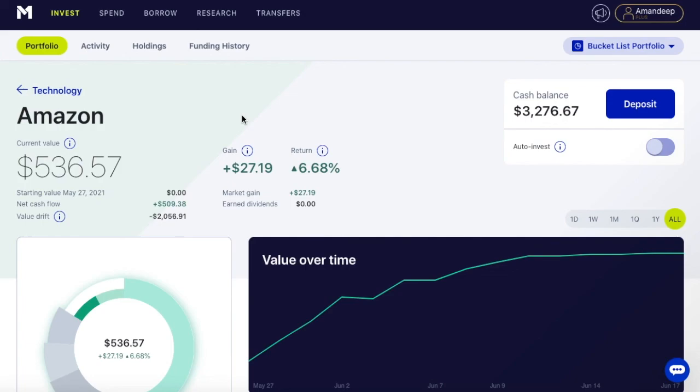Now, Amazon is another new position that I added in this portfolio. The current value is sitting at $536. I'm up about $27, so basically break even, or about 6.68%. Another company that I should have added on a lot earlier, but hey, you live and learn.